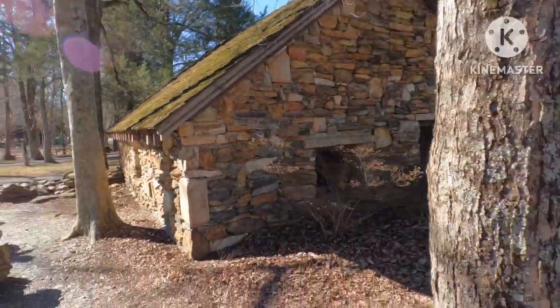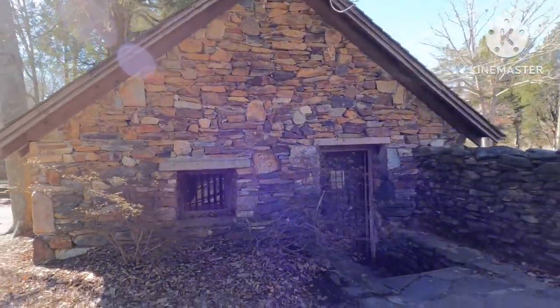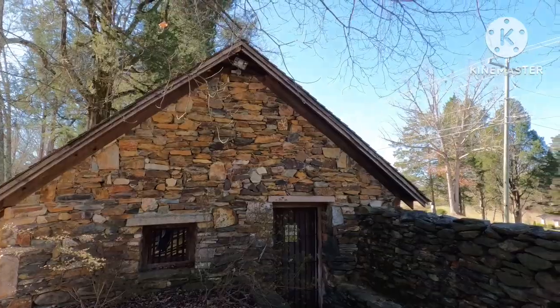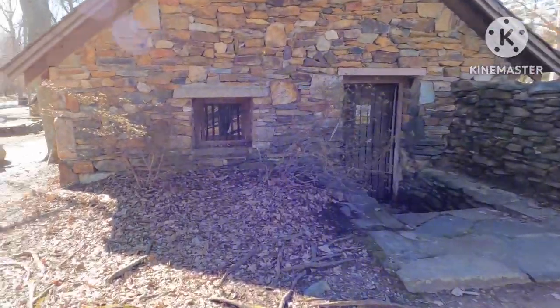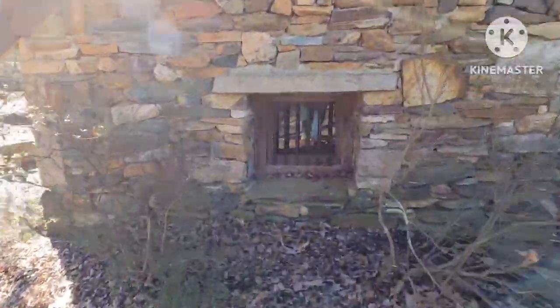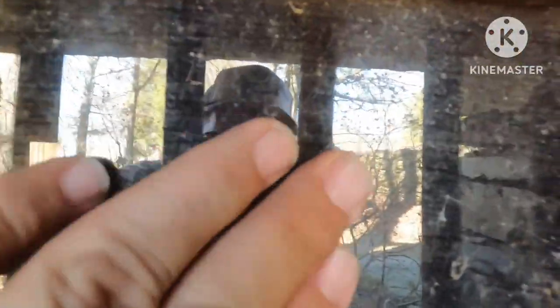Gold Hill Jail. Let me tell you what. Probably didn't want to come here because she's in jail. Guess somebody had a little bit too much fun at night. They'd put you in here to think about it. Can't believe you can't see in there, but try to get it in there.